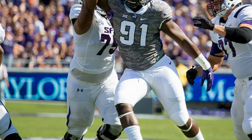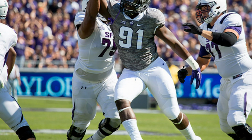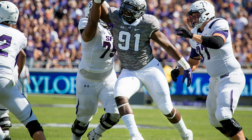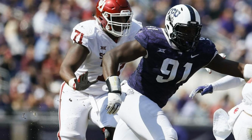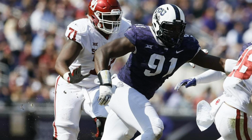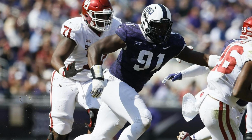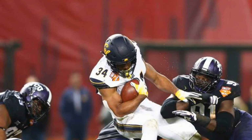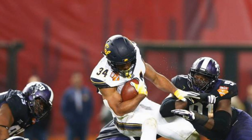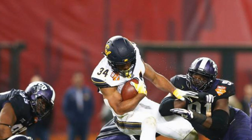He could possibly kick inside in the NFL depending on the scheme. I think he should. He won't wow you with his speed really at all. He's kind of slow, but that's because he's so big and so powerful. He does have surprising side-to-side agility. He's a big-time effort guy. He's tough, he's rough, and he's rugged.